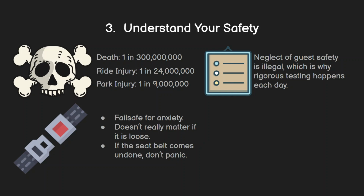Of course, there is a danger that someone might get injured by the seatbelt flailing around, but there's no risk of the restraint coming undone. It's not held down by the seatbelt, it's held in by what's called a pin and lock sort of system.